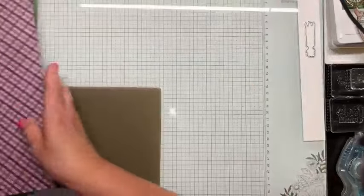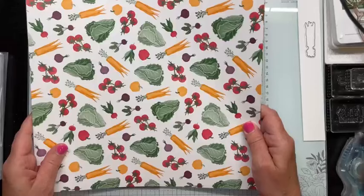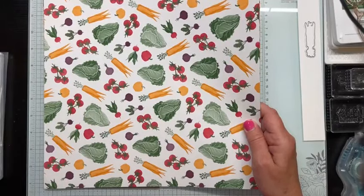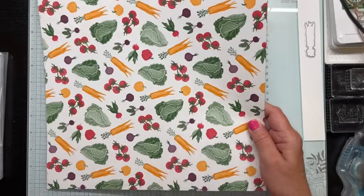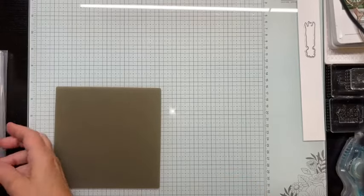Isn't it wonderful? So the colors in here are garden green, Blackberry Bliss, pumpkin pie, and real red. Oh, and a little bit of pecan pie as well. Sounds like I'm serving dinner, doesn't it?